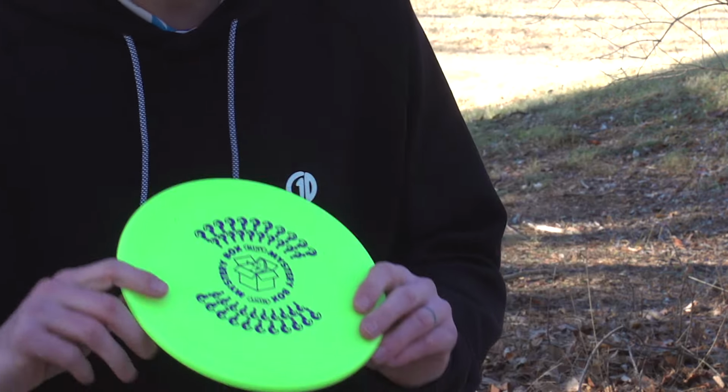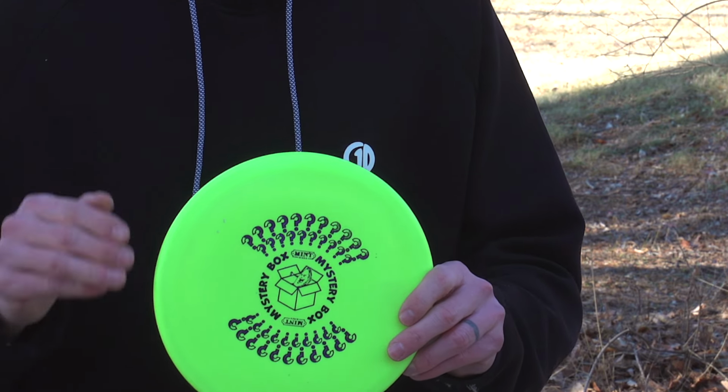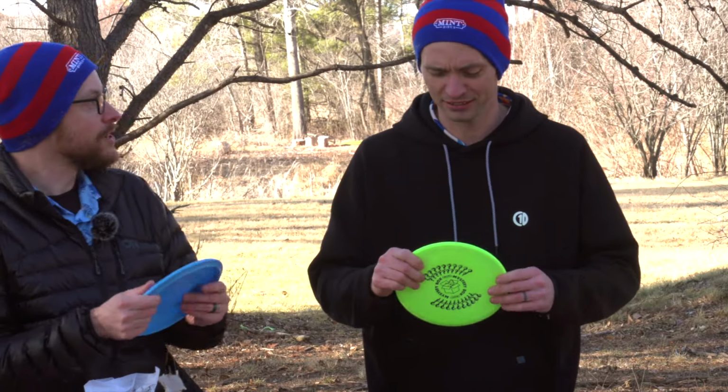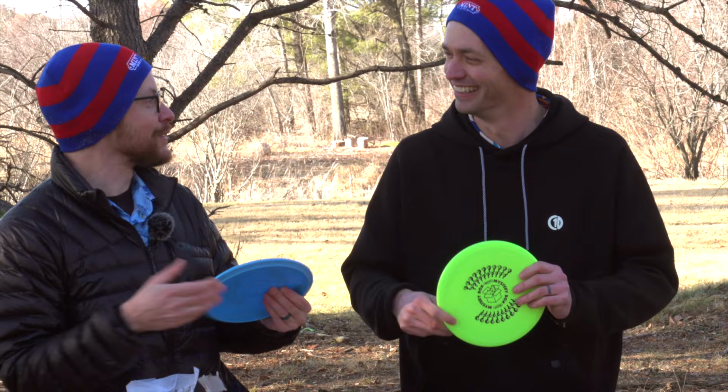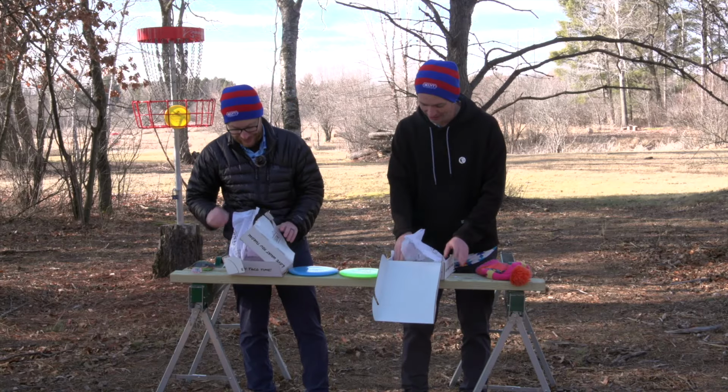That is such a cool stamp. We've got a little taco guy coming out of the mystery box. Nice. And I actually think this plastic feels really good. It feels good. Different than their Apex. What's your take on it? Right now it's 30 degrees in Minnesota, so anything feels terrible, but it doesn't feel too bad. My hands are pretty cold as well, so let's set those down.